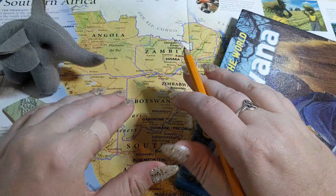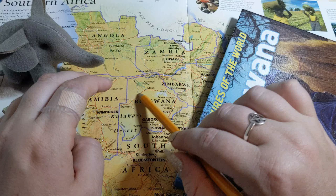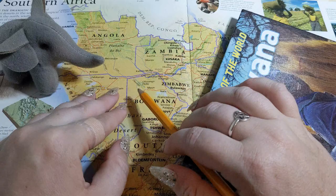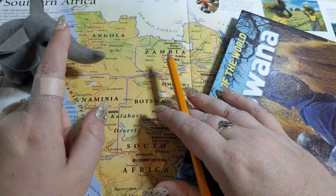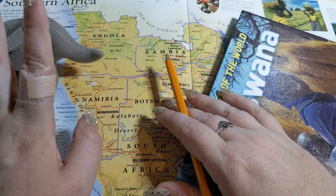So during the rainy season, the river floods, and the delta turns into one big watery delta, basically. And it is just teeming with wildlife. All kinds of wonderful African animals, mammals, birds, reptiles, all the classics. You've got the elephants, the lions, the leopards, the rhinos, white and black rhinos. We've got the ostriches. We've got wild dogs.